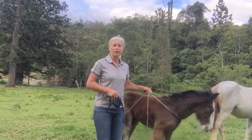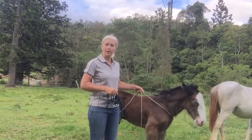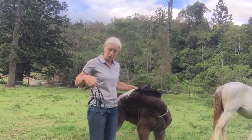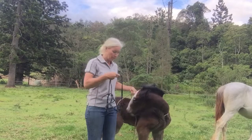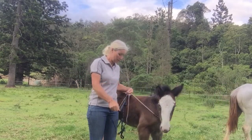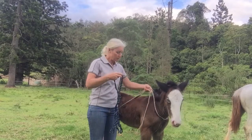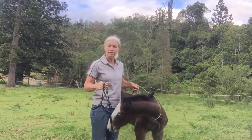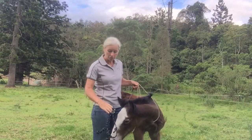He may be a little boisterous right now because he's just gotten up, and normally as soon as they get up they have a drink, but he did come directly to me, which gives me permission to do a little bit before he goes and has a drink. He's having a scratch on the rope there. So just introducing the halter. As I said to you, I want him to put his face into it. So I'm going to introduce it just like that.